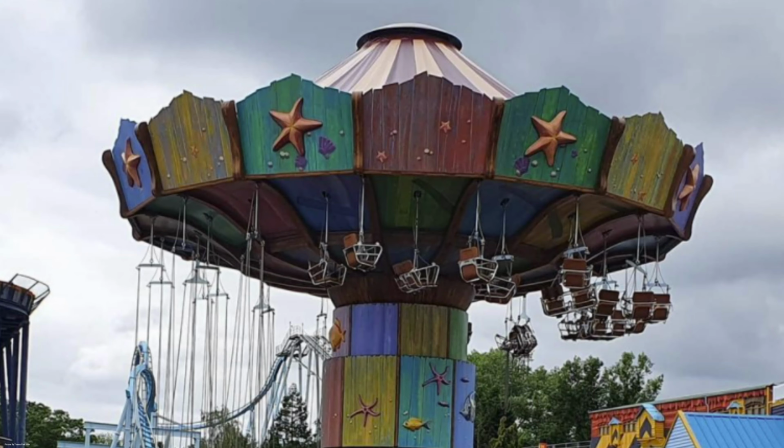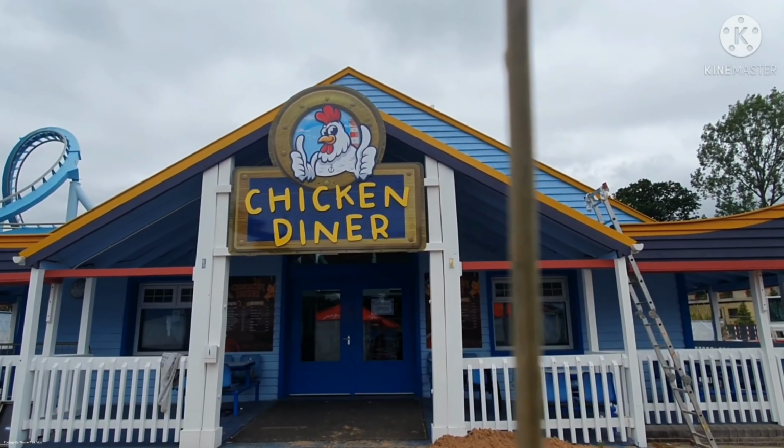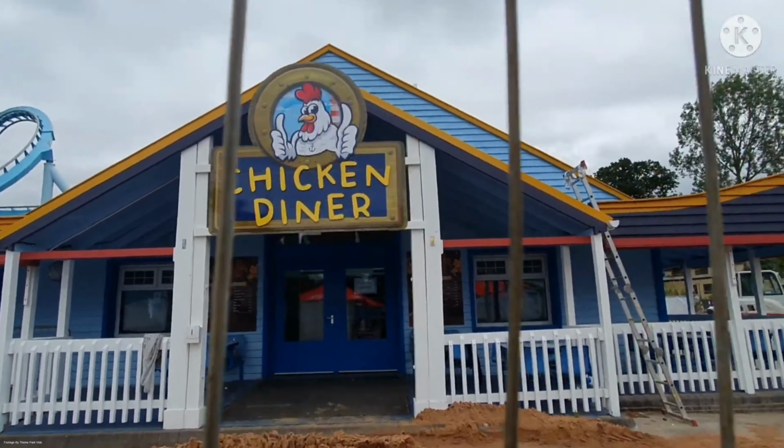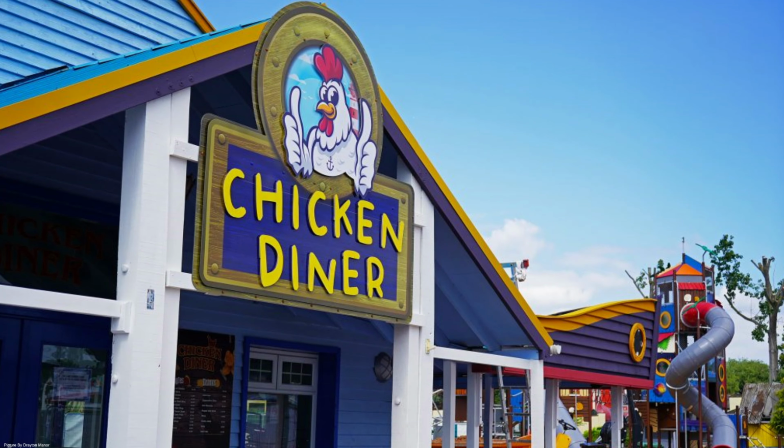Moving on from that, work has been taking place on the Chicken Diner food outlet. This food outlet has been at Drayton Manor for some time now, however it's been refurbished to fit in with the Adventure Cove area. I really like how the team at Drayton Manor have themed it to a boat and the colours look very vibrant.